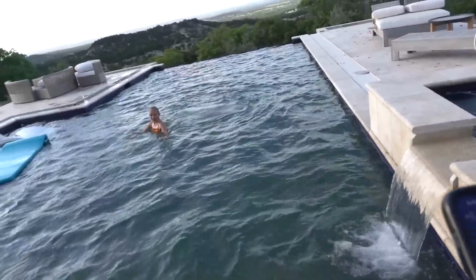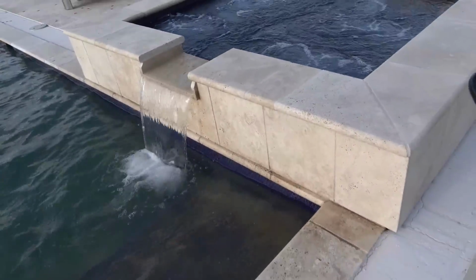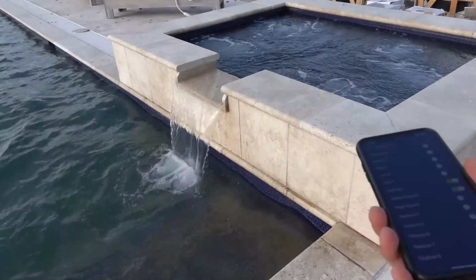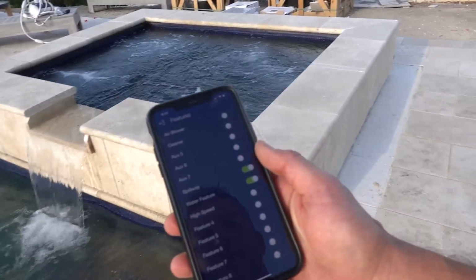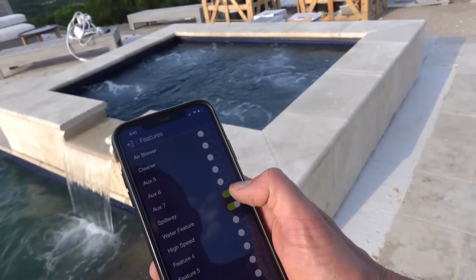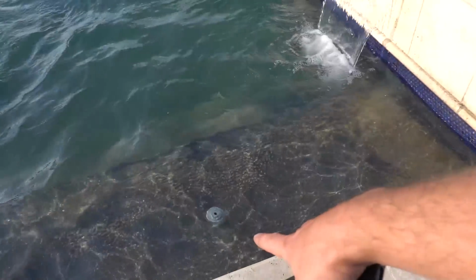Beautiful, really beautiful. That looks horrible. One thing's kind of annoying. We have this little waterfall here. It looks cool and it works good. But if you want these little bubblers on, you have to turn the waterfall off. We can't have both on. So if I turn off the spillway, in a second, that'll turn off and these bubblers will turn on.